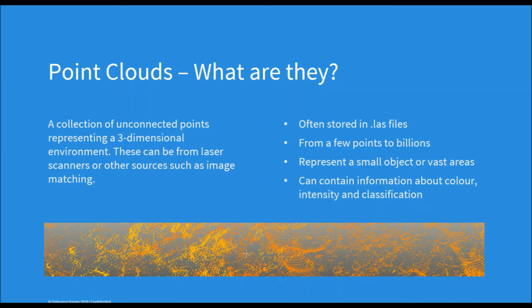These are usually stored in LAS format, but there is a huge number of formats also out there, and they can be just a few points for small objects to billions of points that cover vast areas. They contain information not only on position, but can have intensity, classification, and color. As I mentioned a moment ago, these were typically from LiDAR, but with new sensor development, these are not just from planes or LiDAR. These can now be taken from other sensors. So I'm going to show you some of the other ways you can capture them.